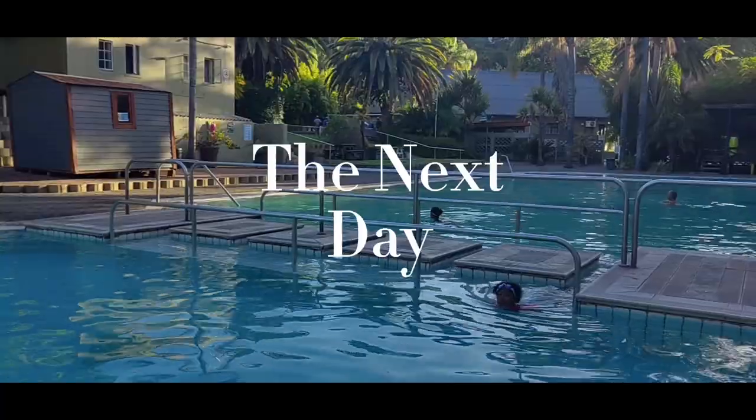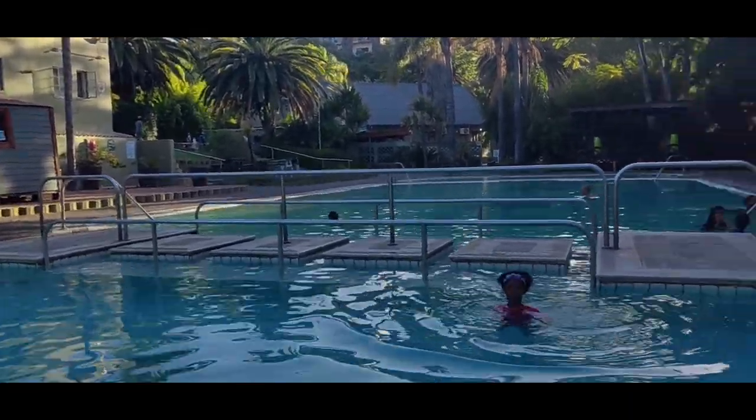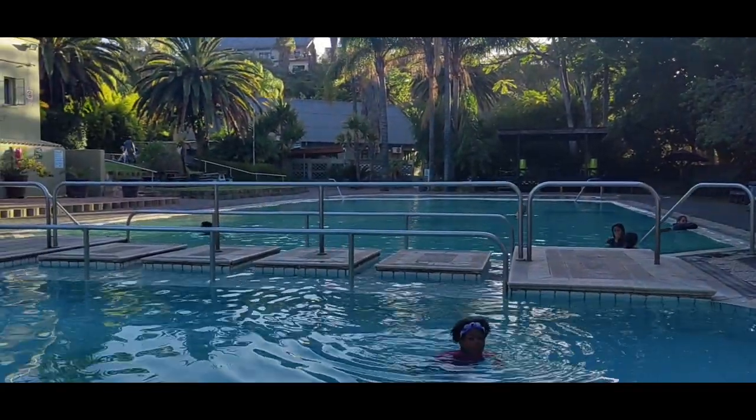Morning. The water is very warm. I don't think that you can see steam coming out there, but now there's a lot of steam coming out.